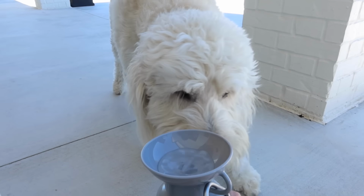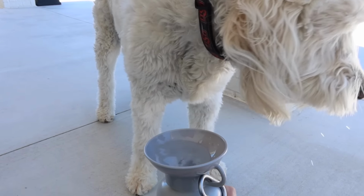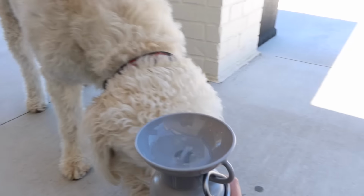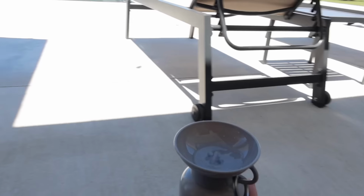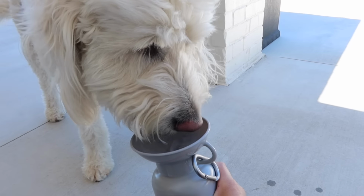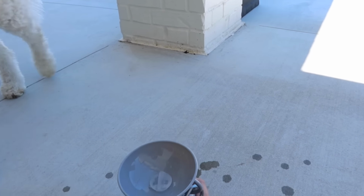Okay, I'm going to squeeze it. What do you think about that? Do you like it? Tiger, you want to try it now? He's like, nope, not going to happen. Want some more? And then when he's done, I just let go when it goes back down and then you twist to lock. So it does work.